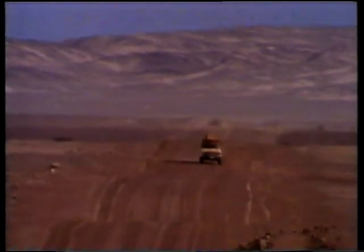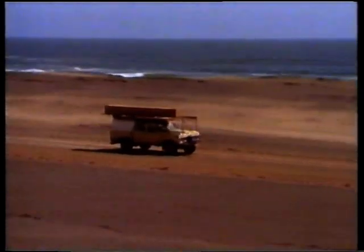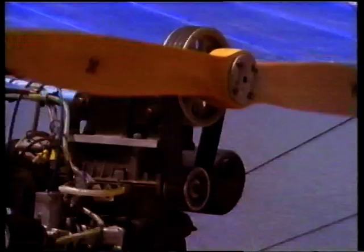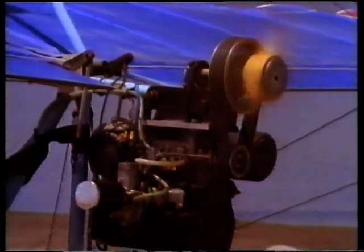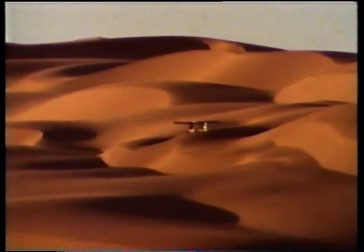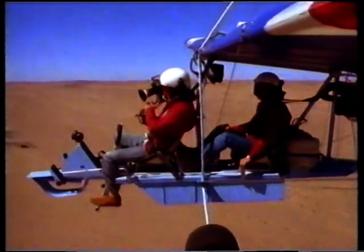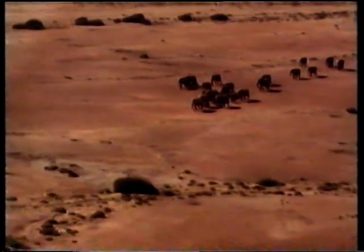In this vast wilderness of rolling dunes, it's almost impossible to keep track of animals by vehicle. Even a herd of elephants could vanish here. The only way the Bartletts could follow the herd would be from the air. Almost as soon as they took to the air, the Bartletts saw their first elephant herd. The elephants were moving towards the same waterhole where the Bartletts had seen their tracks.